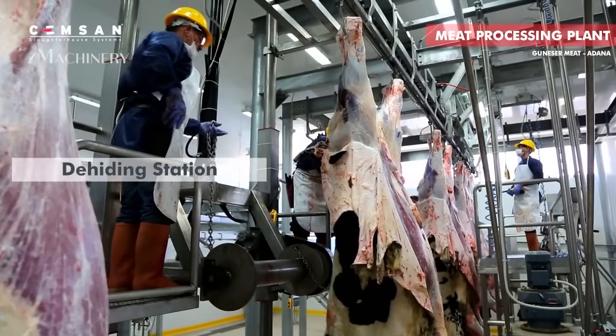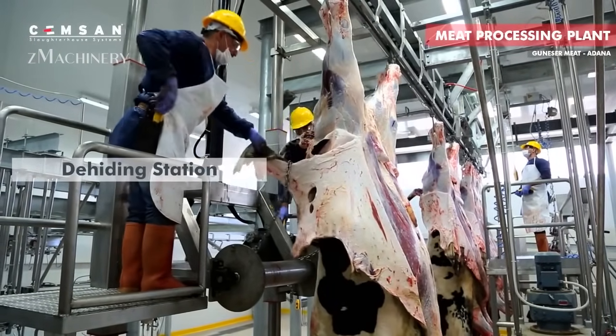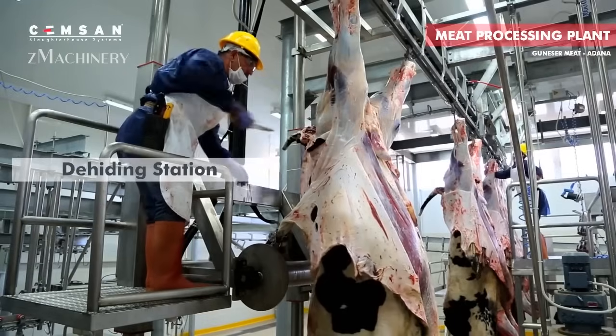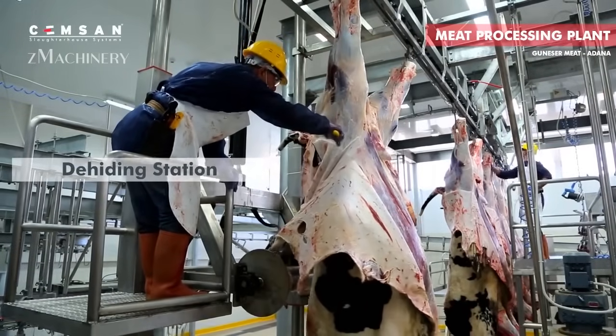Following this, the cows are skinned. Workers use specialized equipment, and the conveyor belt allows for swift, streamlined movements. The skinning process must be performed with care to ensure the hides are removed without damaging the underlying muscle tissue. The conveyor belt ensures consistency and speed while reducing human error.